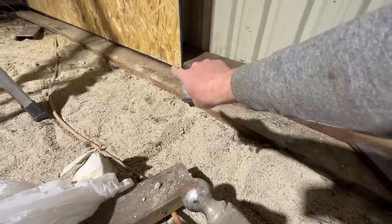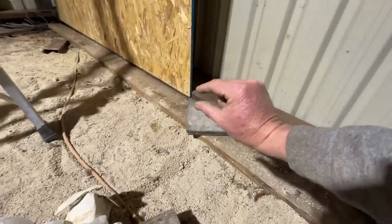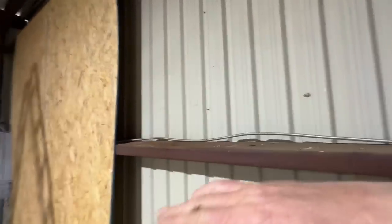So you can see my distance there on the C-purlin. That way I'm giving myself room to get the board to this 8-inch C-purlin up there and up here. I've got about an inch left over up there and an inch here. And I'm using these steel plates to kind of level out the boards as I'm putting them on here.